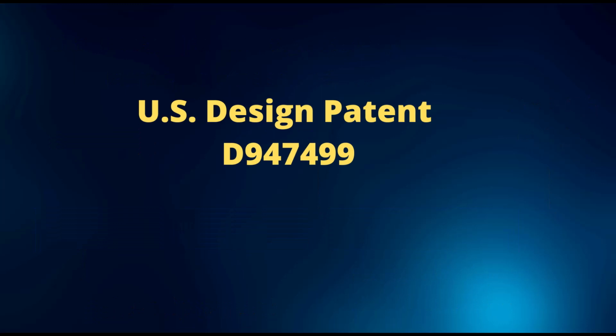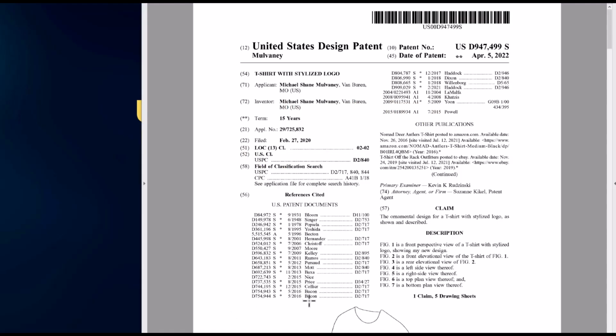Okay, next we're going to talk about some specific US design patents, and the first one we're going to look at is US design patent D947499, which is pertaining to a t-shirt. So here you can see the cover page of US design patent 947499. Just looking at the cover page, up here you can see the actual US design patent number.